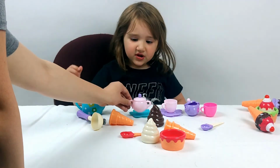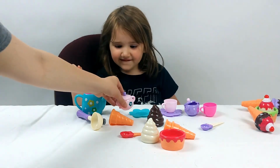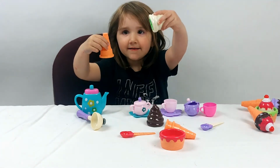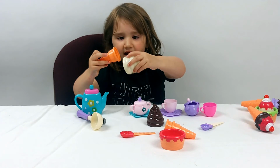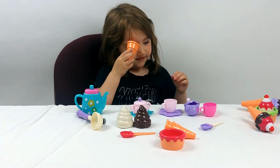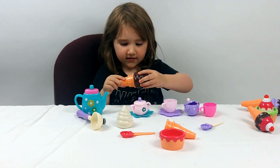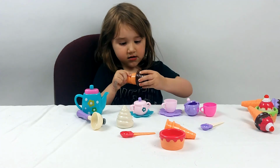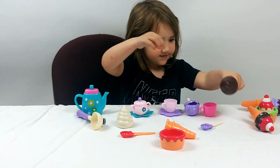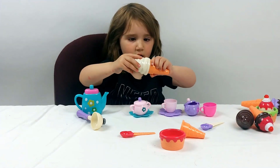Okay, which would you like next, customer? Can I have some of that vanilla ice cream on a cone? Like this one? Yes, I think that'd be delicious. I think you would not like that. Oh, okay. Can I have some of the chocolate then? Okay. Ooh, that looks amazing. And I think you would like the vanilla.